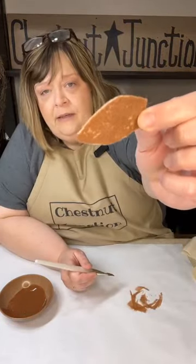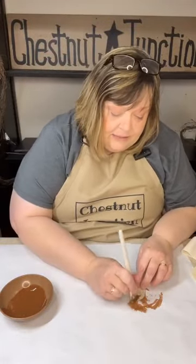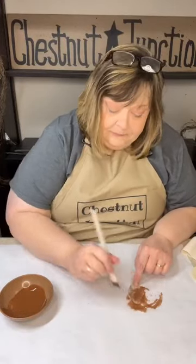I'm painting our felt reindeer ears here. I like the felt because it just makes the ears stand up better.